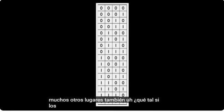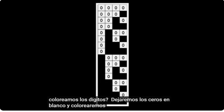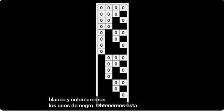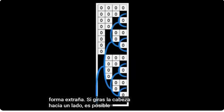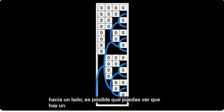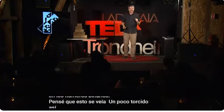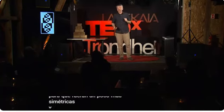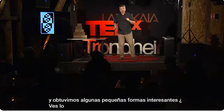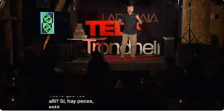How about if we color in the digits? I'll leave the zeros white and we'll color in the ones black. We get this kind of weird looking shape. If you turn your head sideways, you might be able to see there's an abacaba tree right in there in the binary numbers. I thought this looked a little lopsided, so I made 2 copies and stuck it together so it would be a little more symmetrical, and got some interesting little shapes. Do you see what I see in there? Yeah, there's fish. It's full of fish.